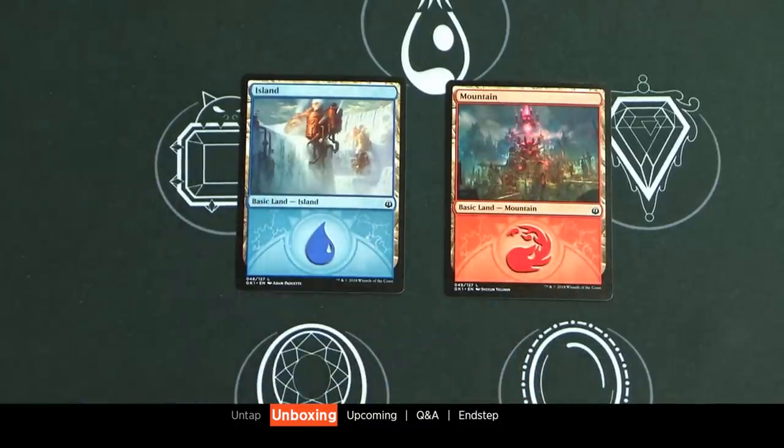Yep. Mana boxes. And there's one of each basic land for both of the guilds that represent it. So in the Boros guild kit, you'll get a different Mountain that is Boros flavored. In the Dimir guild kit, you'll get a Dimir Island that is Dimir flavored. Right, and so every Island and every Mountain in the Izzet guild kit will be this Island and this Mountain. Yeah. That is the way it is supposed to be.